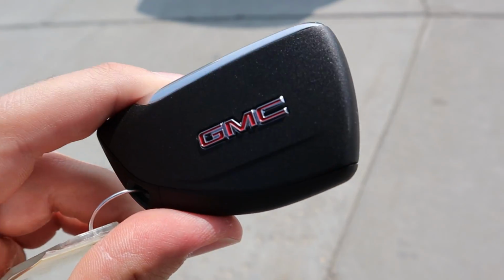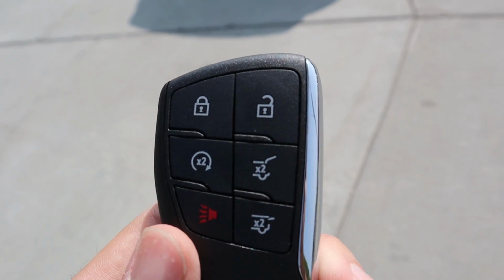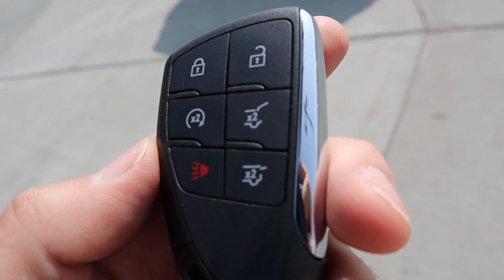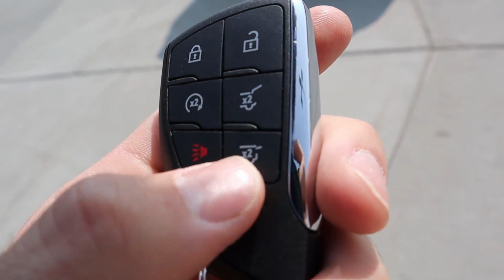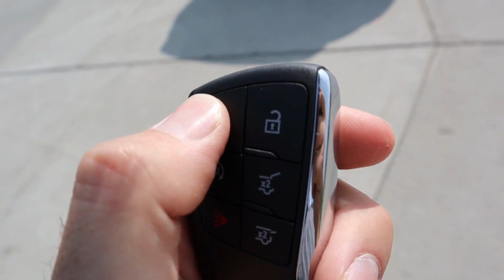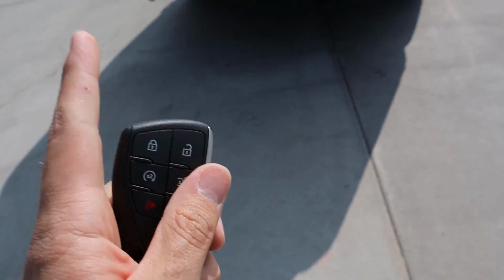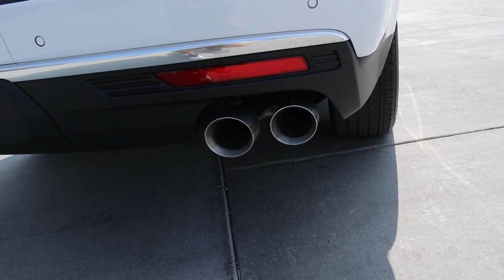Now we can see the key fob here, so you've got the GMC logo there on the back, and in the front we've got the unlock, the lock, the remote start, the release for the hatch, and the release for the window as well. So you've got all those functions. To do the remote start, you just have to press that twice, and then it'll start right up.